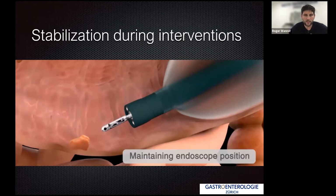Another aspect of the balloon endoscopy: during interventional sessions, the balloon helps to stabilize the endoscope and hinders colonic slippage. So the balloon can be inflated into an anchoring position and maintains the endoscope position, enabling intervention. So during colonoscopies, you are quicker, it's easier to remove polyps, and it's easier to retrieve the specimen.